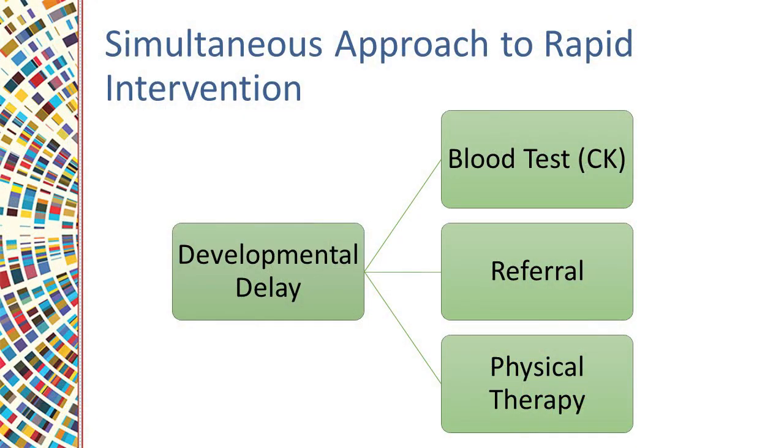The other thing that we sometimes have seen be a problem is that once there's a recognition that there is potentially a problem, people wait to do some of the things sequentially rather than doing them all at once. And really, we can do all of these things at once. The recommendation is that we send a blood test looking for a muscular dystrophy such as Duchenne, the CK blood test, and at the same time make a referral to a diagnostician that can make the diagnosis, a neurologist or physiatrist or geneticist or developmental pediatrician, and also simultaneously get them started in therapy by referring to early intervention. So you don't have to wait for a diagnosis to get started with those things.